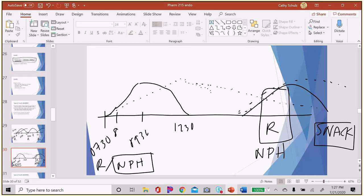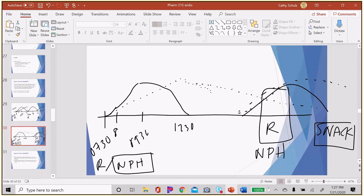And the questions will always be: if I give regular insulin at 1600 or 1700, then obviously I'm treating my supper. If I give NPH at that time, then I'm treating my bedtime snack. So keep that in mind.